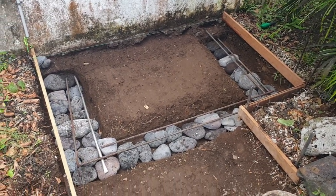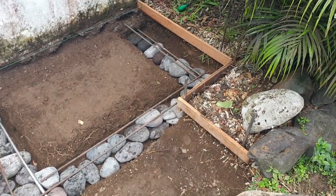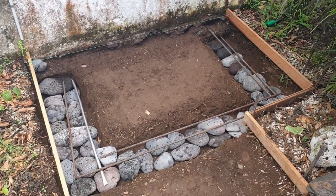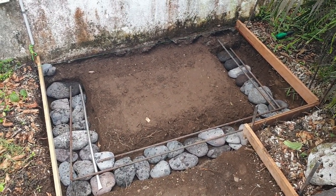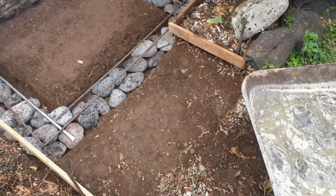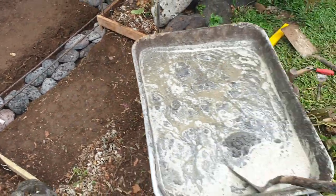A little bit overboard on the dig out yesterday. Put a few rocks back in just to make the over dig back up. Just going for like a 200 mil slab, basically 300 for where the wall's going to be. A little bit of reinforcing in there, and then I'll do a sort of a stepping stone feature out here.